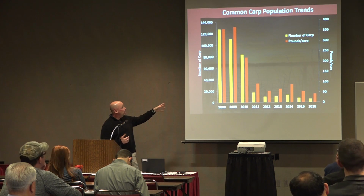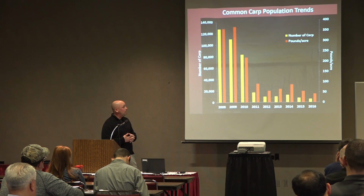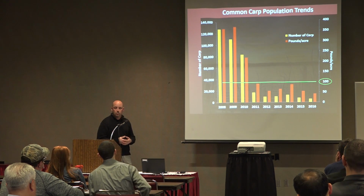So on the left, you see the number of carp in the lake. On the right is their biomass, or the number of pounds per acre of fish. You can see when we did the event, the population dropped pretty dramatically. And our goal in this project was to drive that population below 100 pounds per acre.